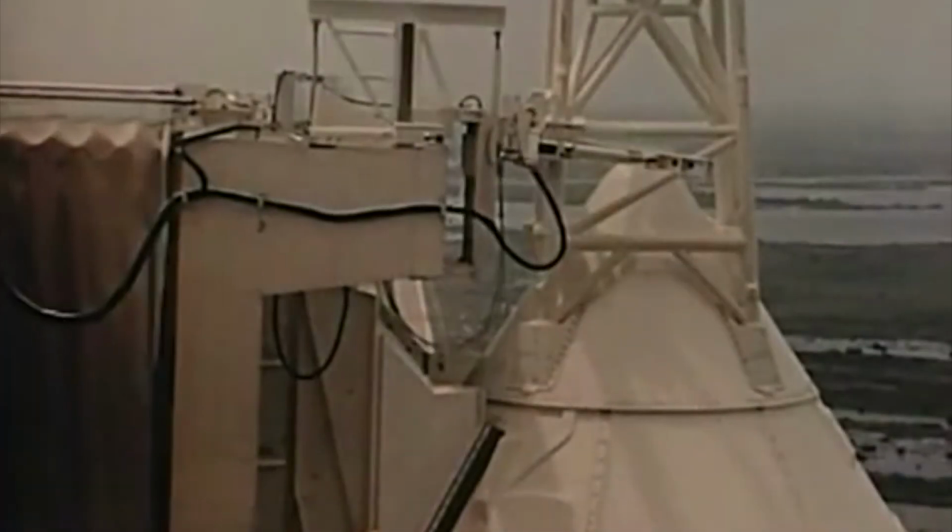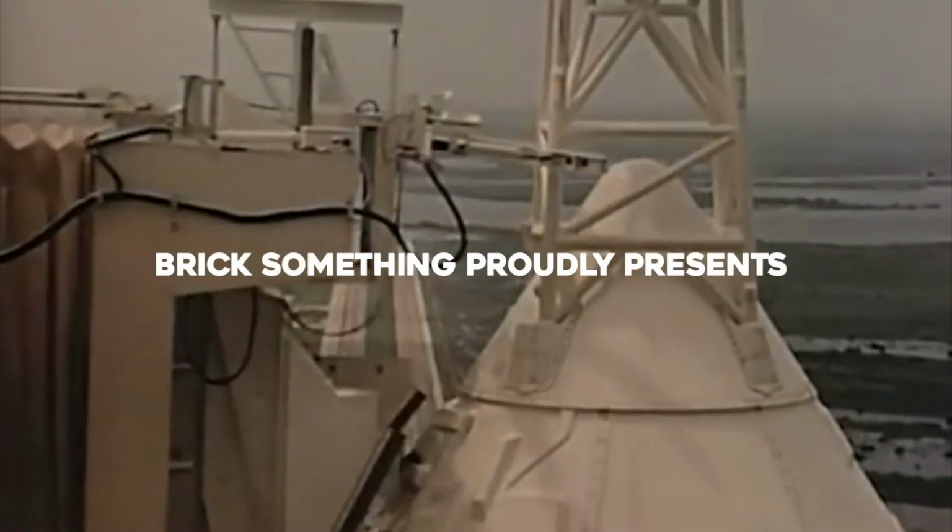Mark in the count. The swing arm now coming back as our countdown continues.